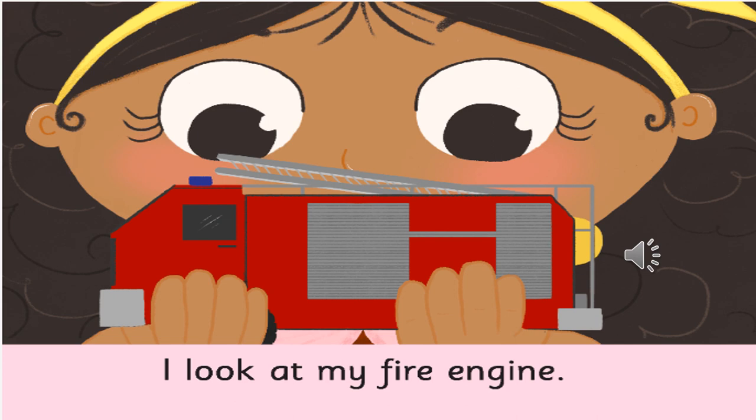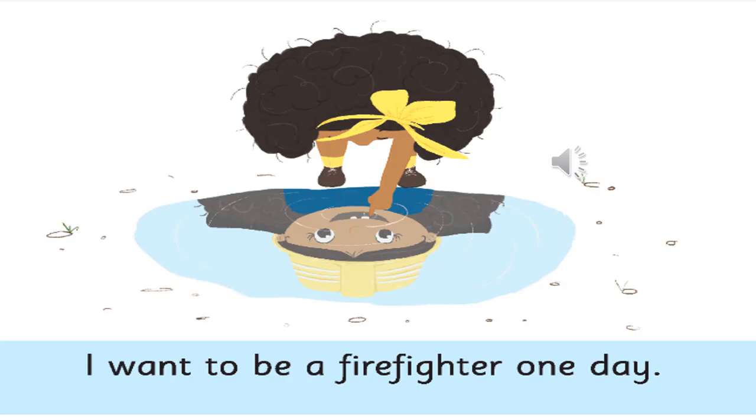Now, what do you think the girl is doing? She's looking at her fire engine. Now, in the next picture, what is she doing? She's looking at herself in the small puddle. Yes. And what do you think she's thinking? Okay, maybe one day she will also become a firefighter, because she's thinking of herself with the yellow helmet, which Miss Varsha was wearing, right?